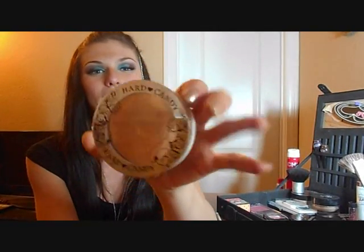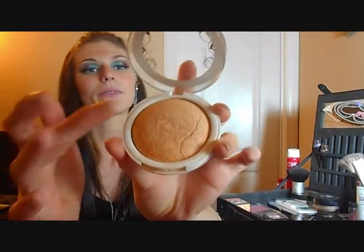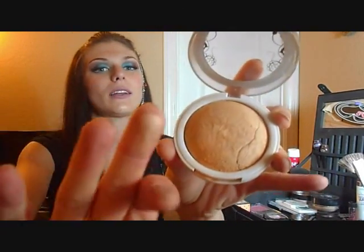And then another thing, and this is another go-to, as everyone knows, is my highlight in Tiki. Well, it's the So Bronze bronzer from Hard Candy, but the color is a bronze. Anyways, it's Tiki, and that's it. It's just a beautiful golden highlight. I really, really love this. Honestly, I don't use anything else. This is my highlight until I get in the market for another one. That's all I use.